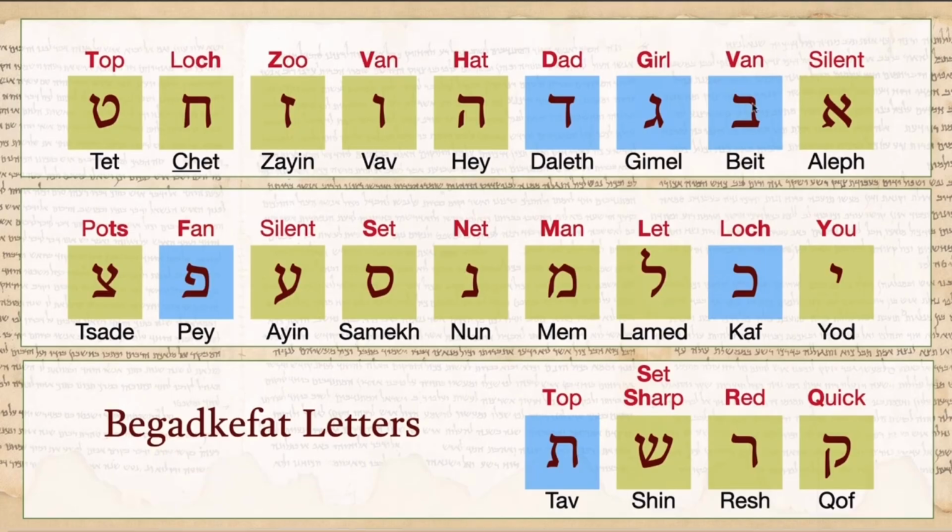Here you see this bet is pronounced as vet, the v sound, and the remaining are the same. But once we put in the dot, the bet is pronounced as b, the boy sound, whereas without the dot, it is pronounced with the v sound.